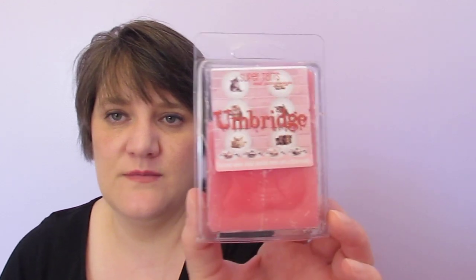I had this one last night. I had to turn it off. It is Umbridge from Sweet Tarts, and it is tea and cakes, sugar dusted roses, and cotton candy. I mostly get the roses out of this, and so I turned it off last night. I turned it on this morning and let it run for a long time.